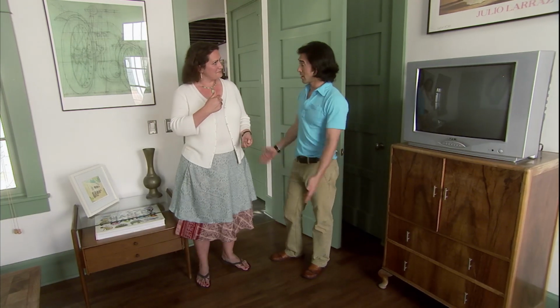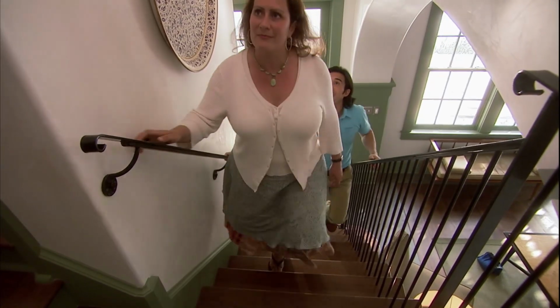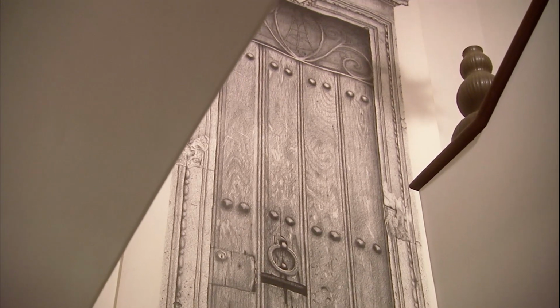So should we go on upstairs? Yeah, let's check it out, for sure. On up to the second floor, and Eric's artistic talents are right in front of you. Wow, what a beautiful painting.